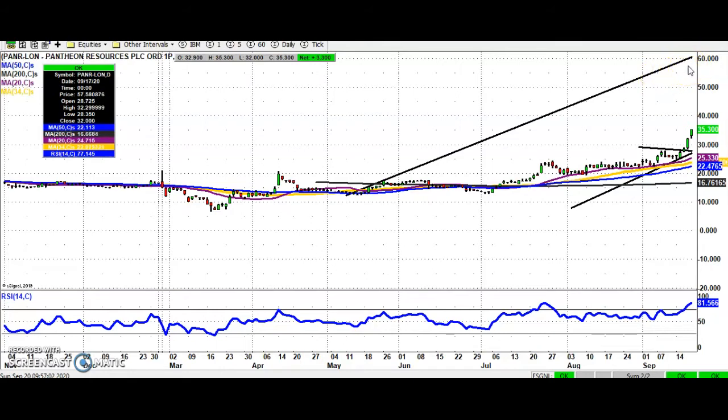So a bit of a surprise there from Pantheon, but a pleasant one at the moment, and the upside valid at least while we hold above 28. Ideally, we don't even go back below 31 to 32 pence on that.